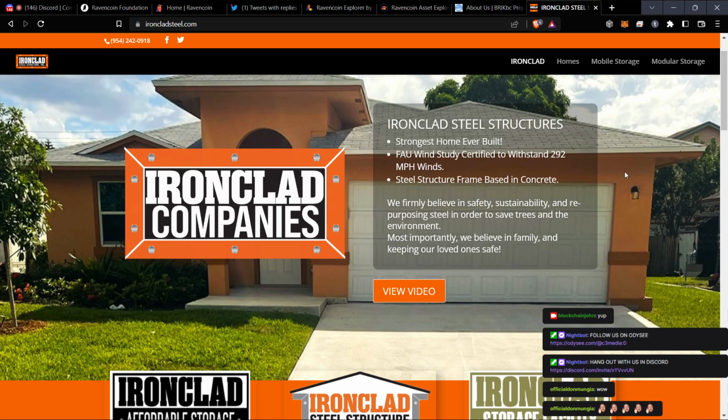That's perfect, man. Let's leave it right there. So I'm looking at your front page here on ironcladsteel.com, and it says, we firmly believe in safety, sustainability, and repurposing steel in order to save trees and the environment. Most importantly, we believe in family and keeping our loved ones safe. That's Ironclad Companies at ironcladsteel.com.